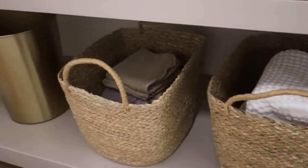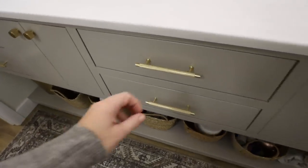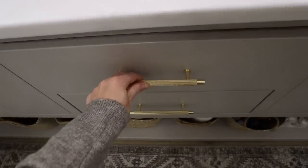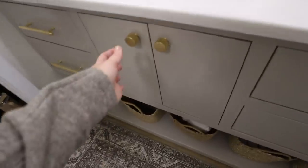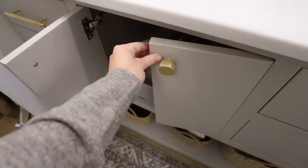And I have them all organized nicely. I got a gold trash can at Target. This vanity has the organization potential of my dreams. This will have to be another video, but yeah, just drawers where I can just drop everything in when I'm done using it. And then underneath the sinks, you know, there's some more space. Yeah, I can't wait to get my hands on this.